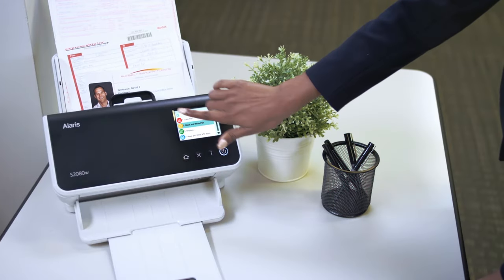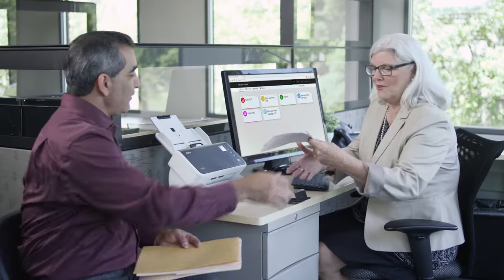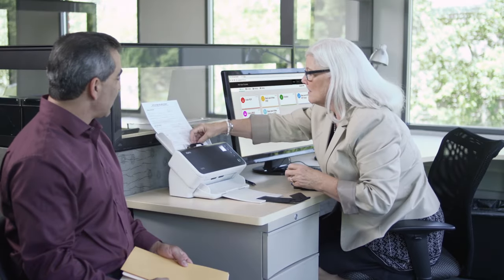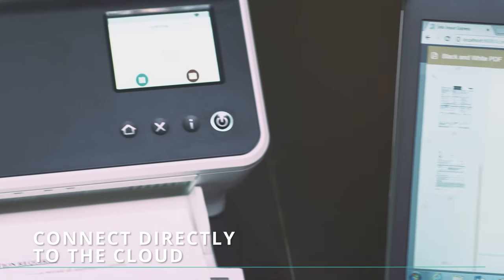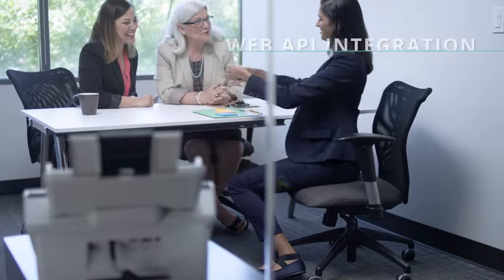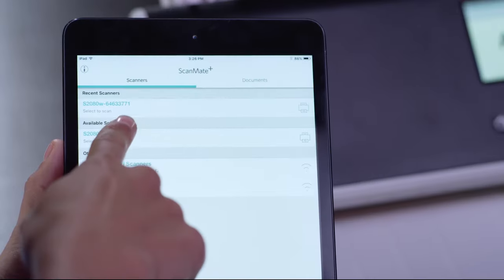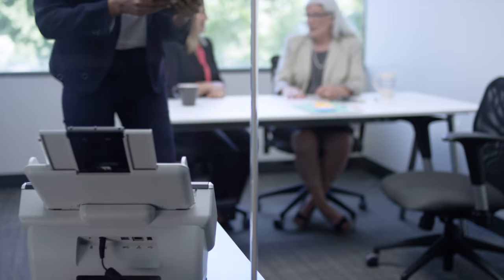The S2000 Series is the right fit for any set of budget or infrastructure needs. With USB and network models, you can connect directly to the cloud or on-premise apps. And with network models, web API integration lets you scan with no drivers installed, on PC, tablet, or mobile.